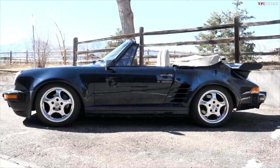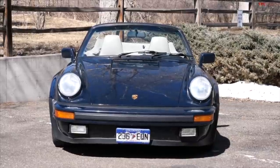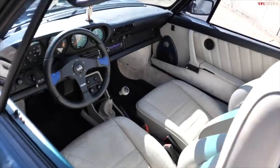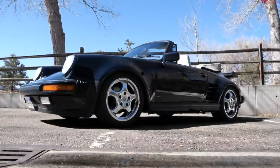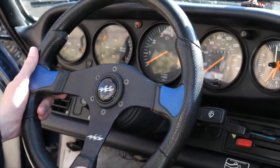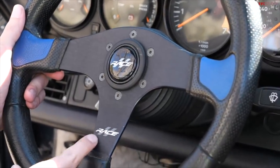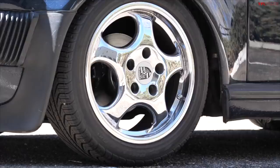It has some issues. The top went up, but then one of the motors failed trying to put it back down. The rear window zipper's broken, so we can't zip up the rear window, which is a big problem. The interior's pretty tatty. We bought it with about 95K miles. It's got the worst steering wheel you've ever seen, somebody retrofitted it, I think it said race on it or something. It's horrible. It's got a terrible aftermarket radio. The wheels are off of, I think, a 964. They're these horrible chrome things.